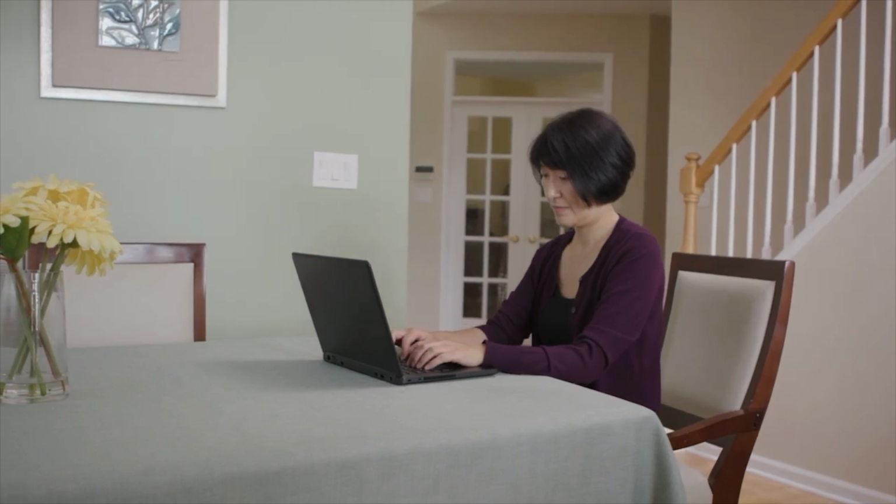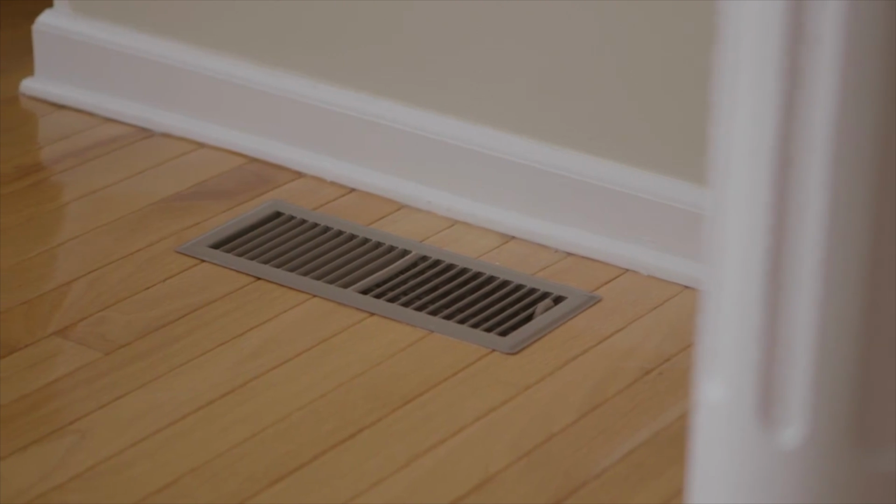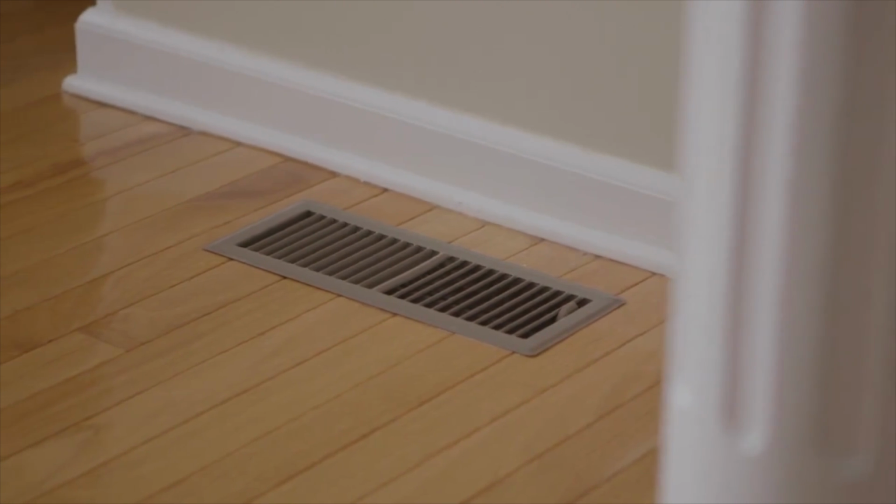We bought the house 6 years ago, and the air conditioning system was a traditional ducted HVAC system. The outdoor unit is big and huge and makes a lot of noise.